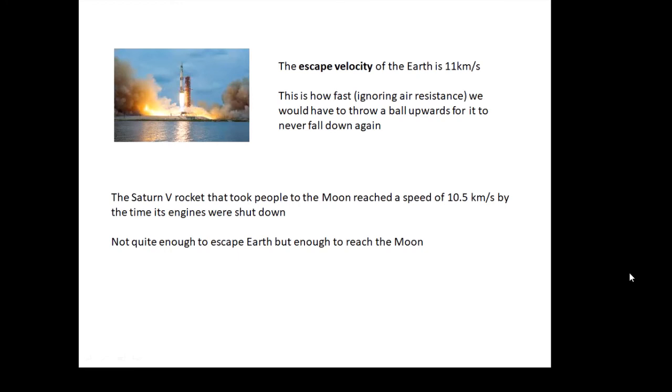I've talked about escape velocity in another video, so I'm not going to talk a great deal about it now. The fact is, if you want to go to the moon, then you need big rockets. To approach anything like the Earth's escape velocity, you need big, big rockets, like a Saturn V rocket.